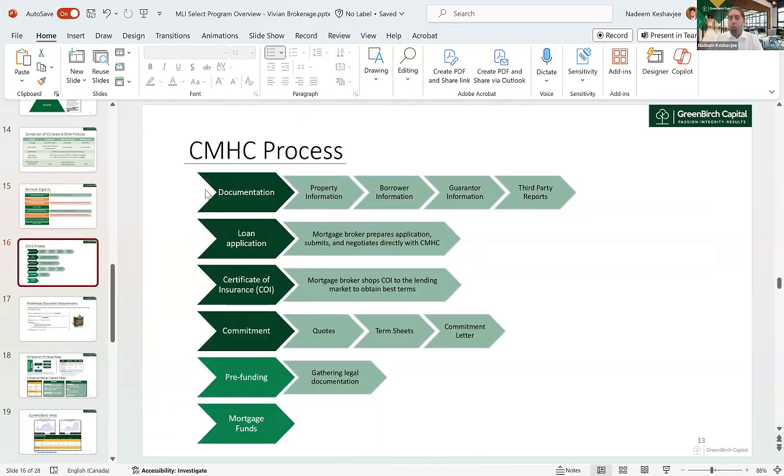And then the process, in terms of the documents you need: information on the property. For an existing building, this would be your rent roll, what the rents are, and your operating statement. If it's a construction project, it would be your construction budget and your drawings. Then you would need the borrower information. So, what is the company that's going to hold the property? What is the owner? What are the shares and the shareholders? What is their experience? And then we pull up credit scores and their net worth as well. And then the third-party reports that we've talked about a few times. Then we prepare a loan application and we submit it to CMHC.